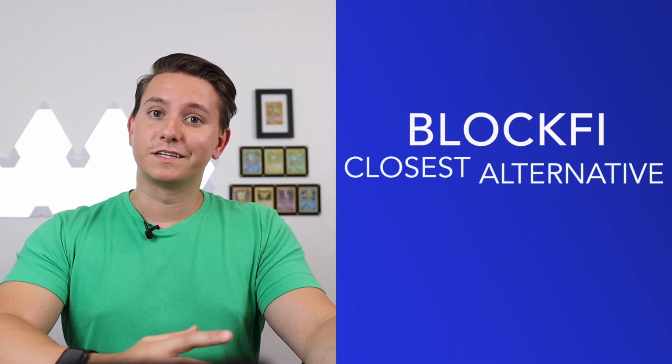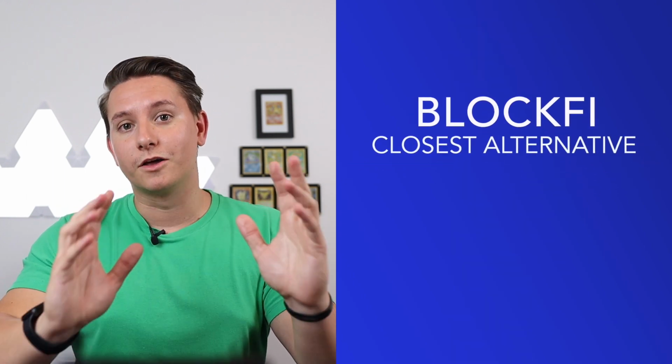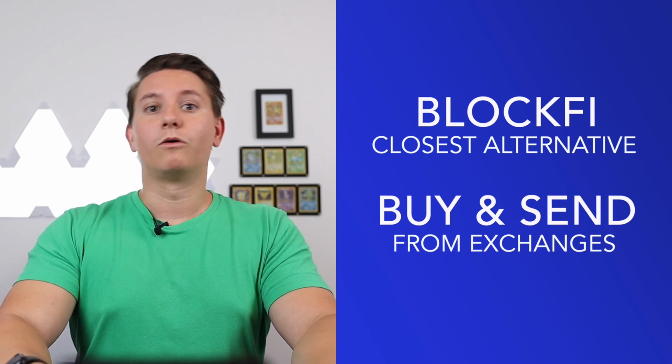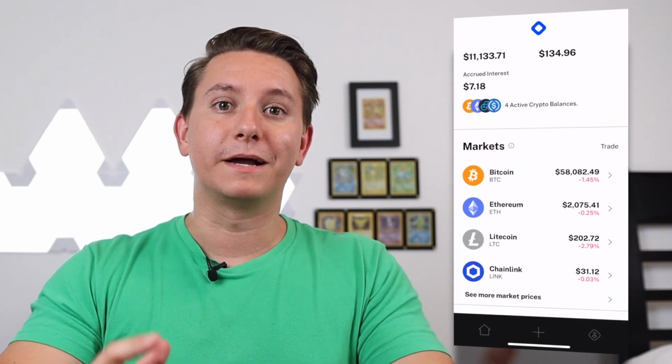Real quick, let's compare Voyager to other ways to buy and hold crypto. BlockFi is the closest alternative, but you can also buy crypto on other exchanges like Gemini or Coinbase and transfer it to both those or to Celsius and Nexo interest accounts. You can't transfer crypto out of Robinhood, Webull, or PayPal, so I don't recommend using these, but you can if you really want to. So BlockFi is probably your best alternative here.